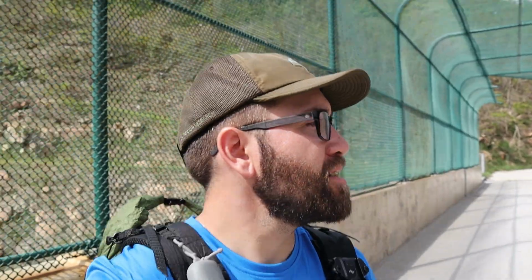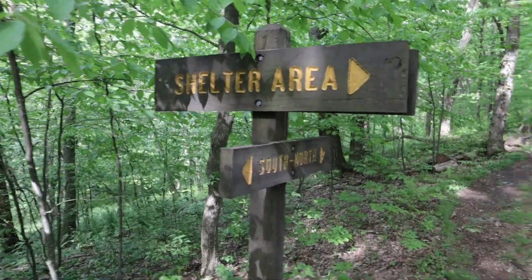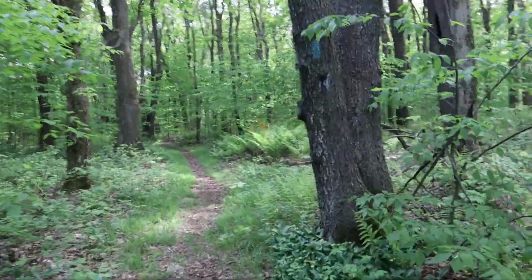Crossing over this bridge over the turnpike. Pretty cool that they put this here just for this trail. Spur trail down to our shelter area. Whew, that makes me feel good.